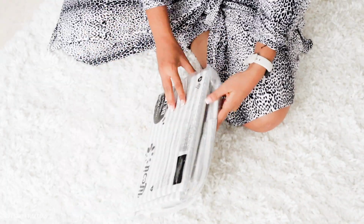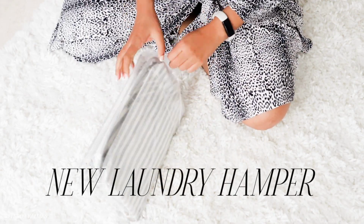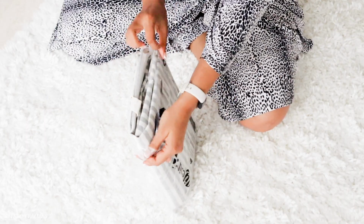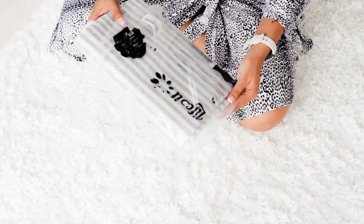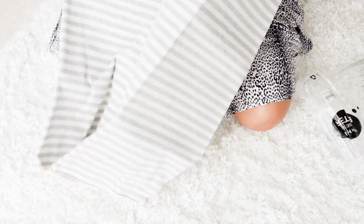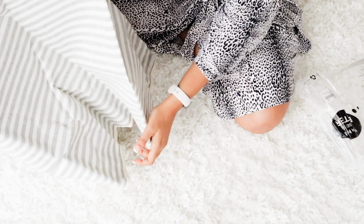One of the items was this laundry hamper, which I love. It's also from the brand LifeWit, which will be linked down below. This is a gray color, but I believe they have blue and pink. And this is made of polyester, so it's really, really easy to clean. And it is collapsible, so you can open it up when you need it and then close it back down if you're not using it.